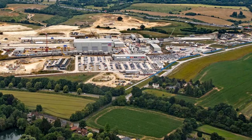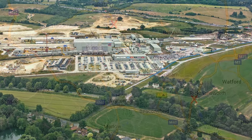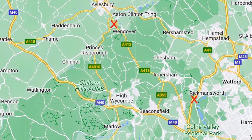Looking across the North Orbital Road towards the Chiltern South Tunnel portal and construction compound. Crosses show the area we'll be looking at now, from the M25 across the central Chilterns to Wendover.